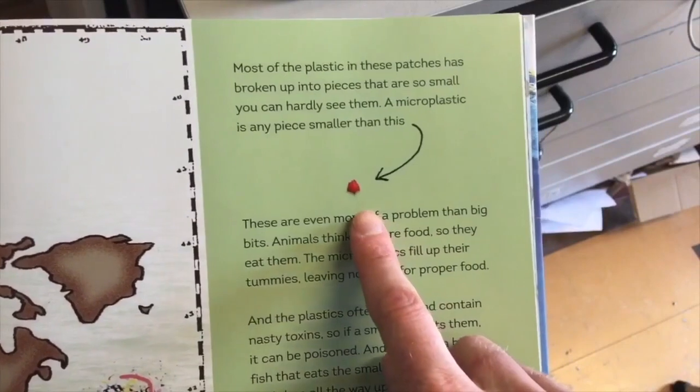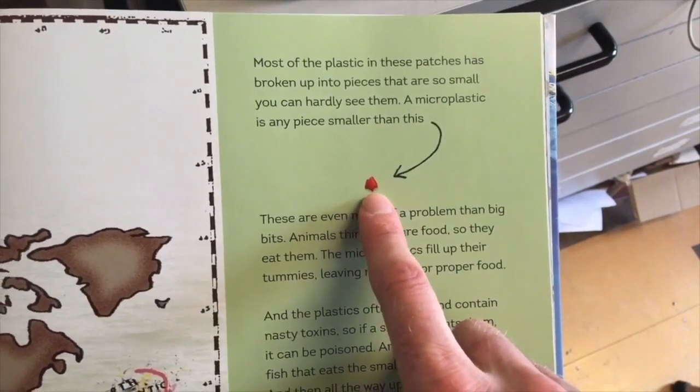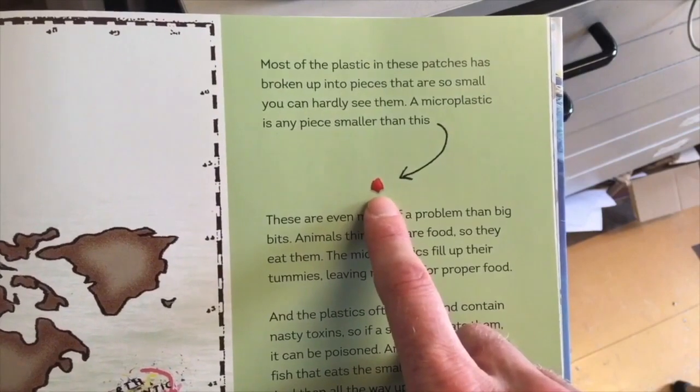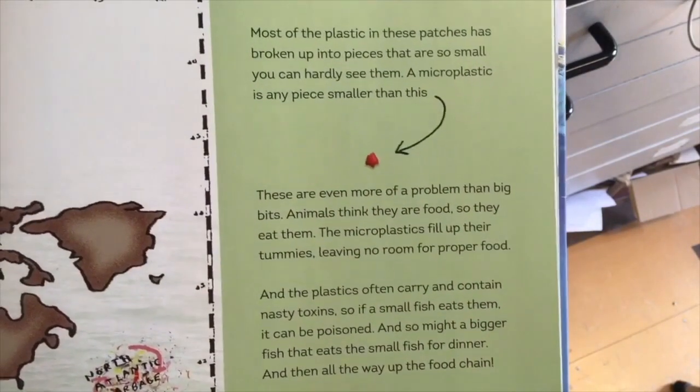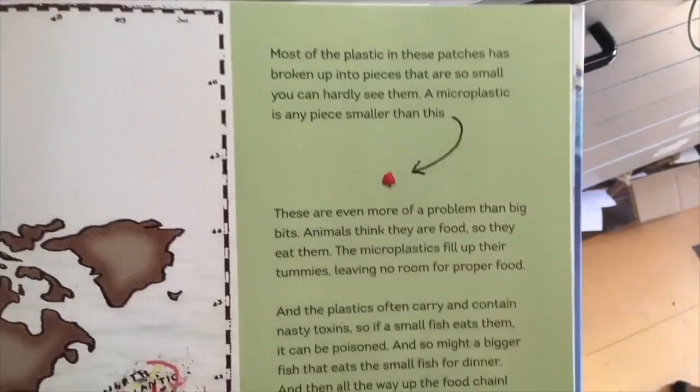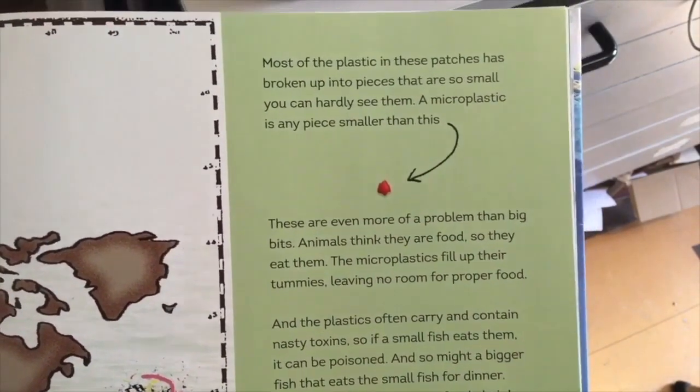All the plastic in them has broken up into pieces which are so small you can hardly see them. And scientists call the very, very little bits of plastic pollution microplastic. So here we've got an illustration of a piece of microplastic. A scientist would call a piece of plastic that's smaller than that a microplastic. And they're even more of a problem than the big bits, because the animals see them and they think they're food and they eat them.